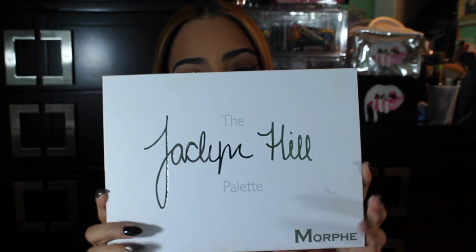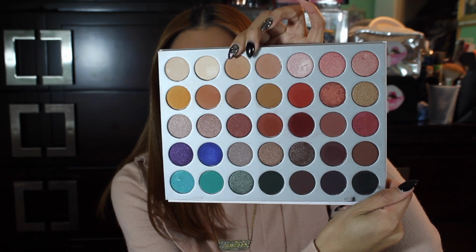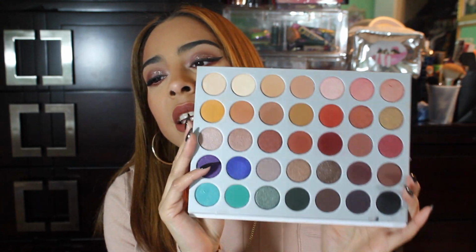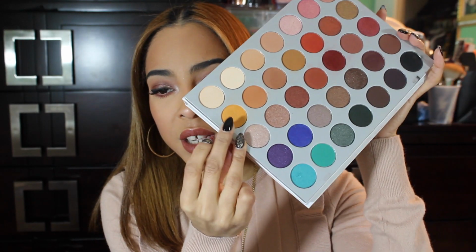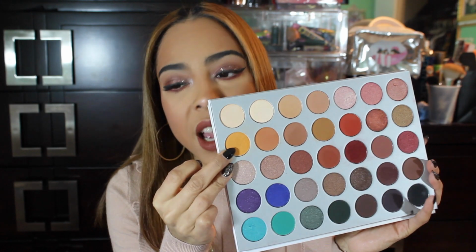Jaclyn Hill palette she did with Morphe, used in a couple of my videos. This thing is just self-explanatory. Look at that shade range, freaking beautiful. These shades are super creamy, super blendable, super pigmented. Everything that you need in an eyeshadow palette is right here. This shade is my go-to transition shade, the very first color at the very top. I love it to use for literally every look. So this shade is my favorite.